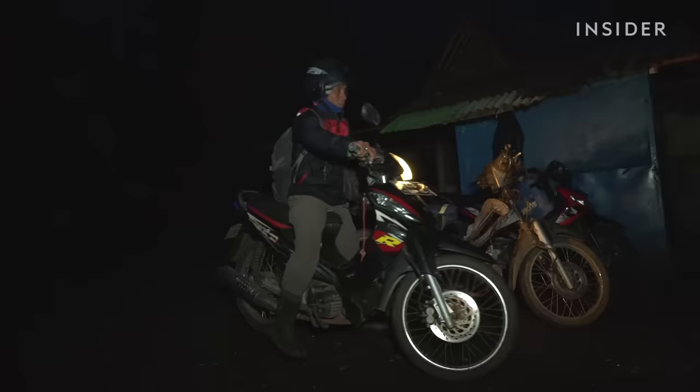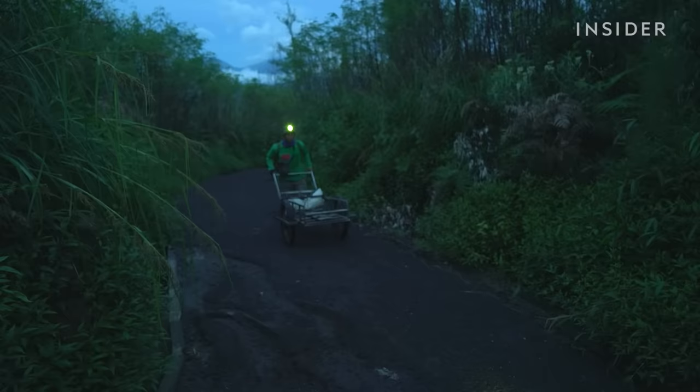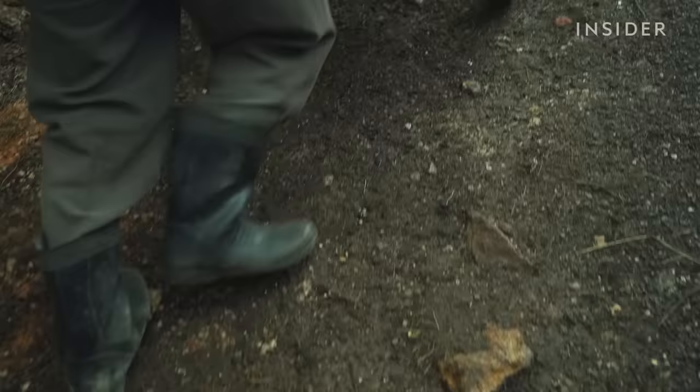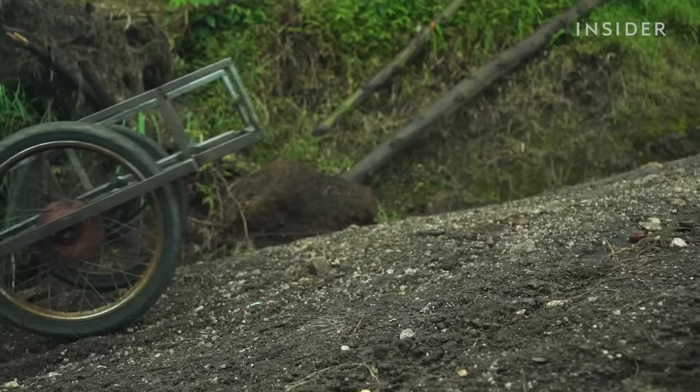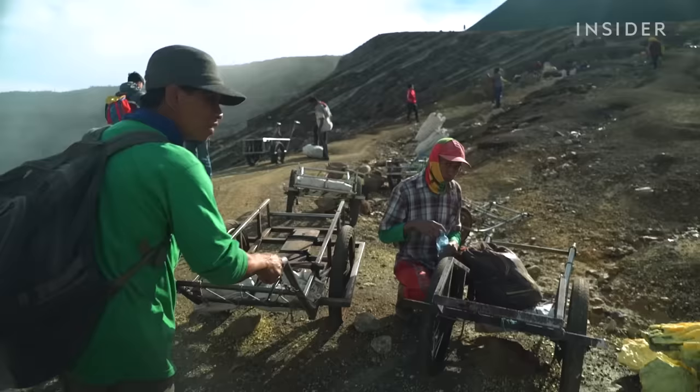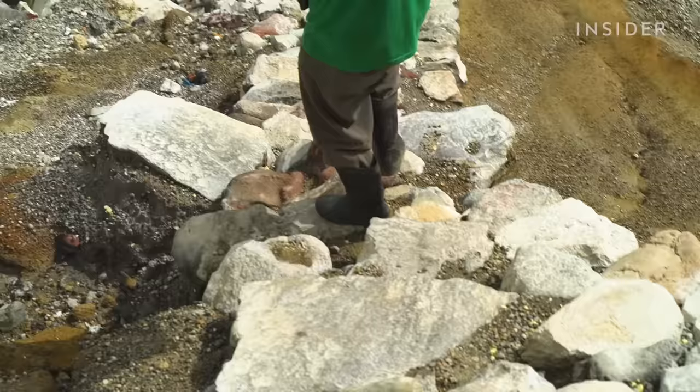This is as far as Mistar can go on his bike. There are no roads to the crater, so he has to walk the rest of the way. It's a 2-mile hike up to the ridge of Ijen volcano. He takes only his basket and a crowbar down into the 1,000-foot deep crater.